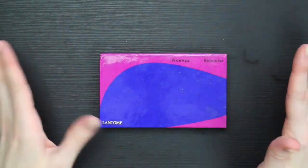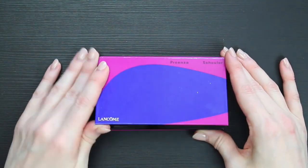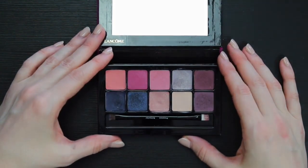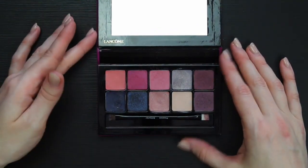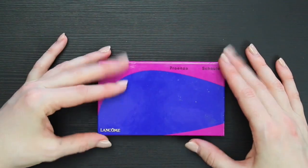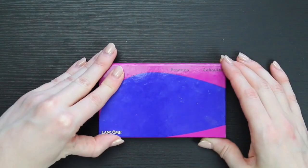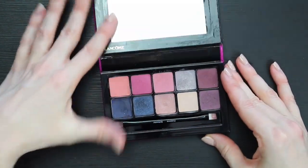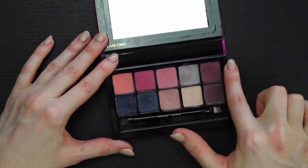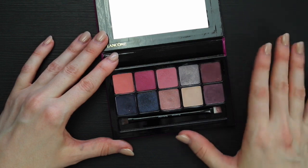So we're going in no particular order at all. This is just the first one that I happened to pick, and I've zoomed in a little bit so that hopefully you can see everything super well and at close range. This was a limited edition palette from Lancome. It was a collab with a fashion house, and I really like it because it's half creams and half powders. So I'll swatch the top row on 5 fingers, and then I'll swatch the bottom row on 5 fingers.